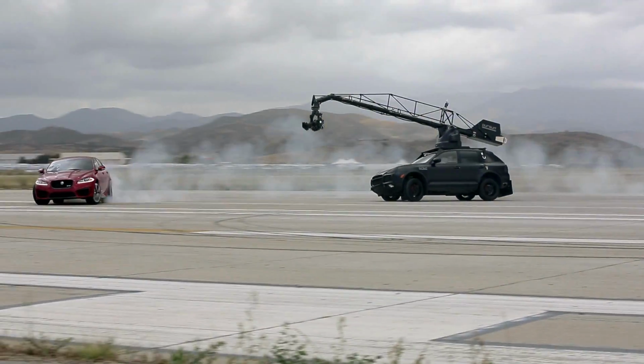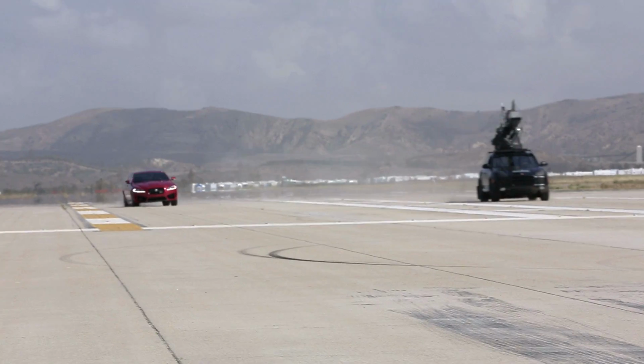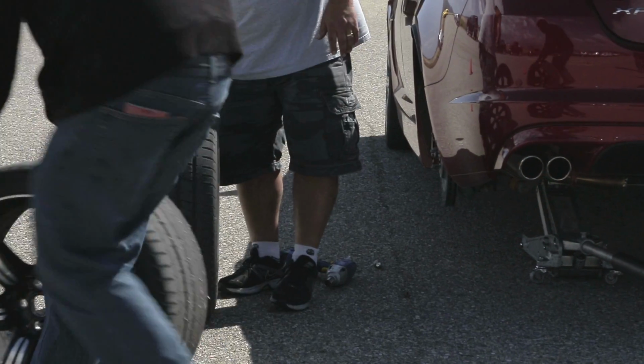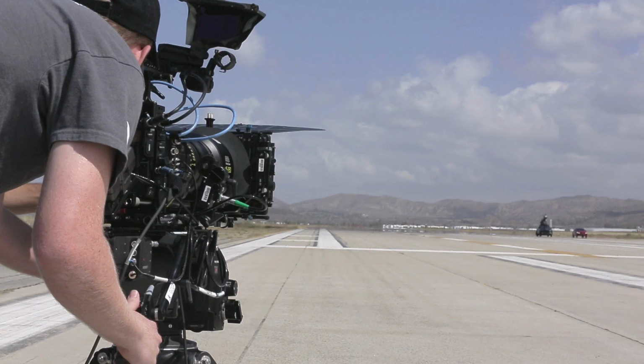And the moment I got in the car, I knew this day was going to be a fun day. Normally, you would find yourself struggling with not enough horsepower or too much grip, too little grip. To be able to get the car to do what the director wants, especially with this car, was quite easy. The very first set of tires lasted maybe 2 minutes. Yeah, we went through 6 sets of tires.